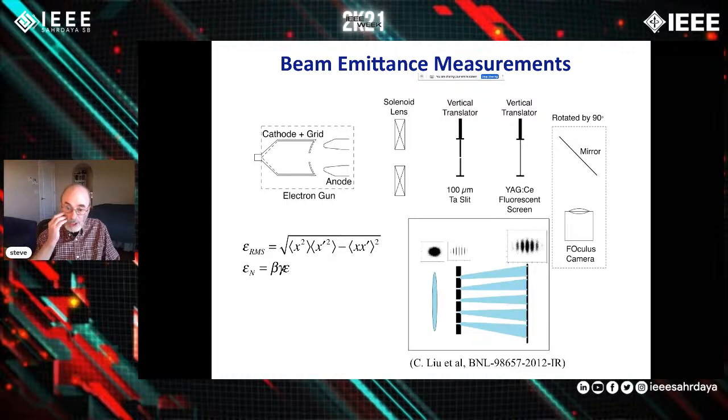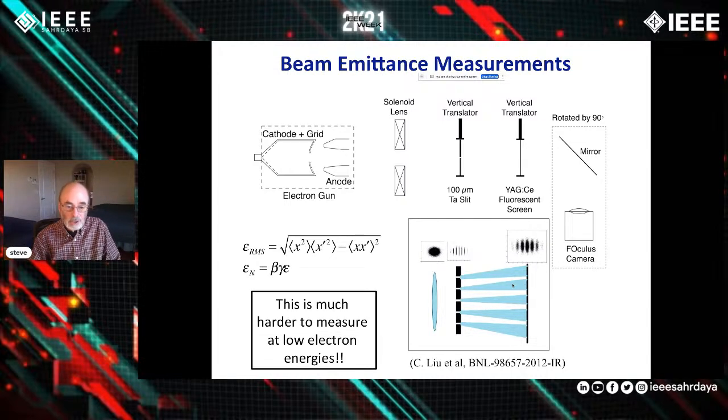How do you make such a measurement? Well, the standard way is you put a pattern of slits, or simply one slit that scans along in front of the beam, and we look at the spread of a slit of electrons as it drifts downstream onto an imaging target. This is basically the standard way electrons are measured. It works very well at high electron energies because the electrons are basically streaming along in a parallel direction, and because space charge is not a big effect. But it's much harder to measure at low electron energies, as I will illustrate in the next few slides.